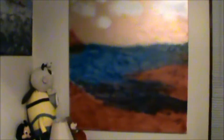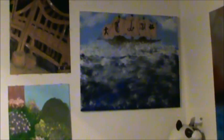So here's another painting I did with spray paints, all metallic: gold, silver, metallic blue, metallic red. And it kind of has a fuzzy look to it, but it's a pretty cool painting. Did all the spray paints. And over there is a ship painting with some symbols. One of these days I'll have to do a painting or a video of all my symbols. That'll be a long video though.